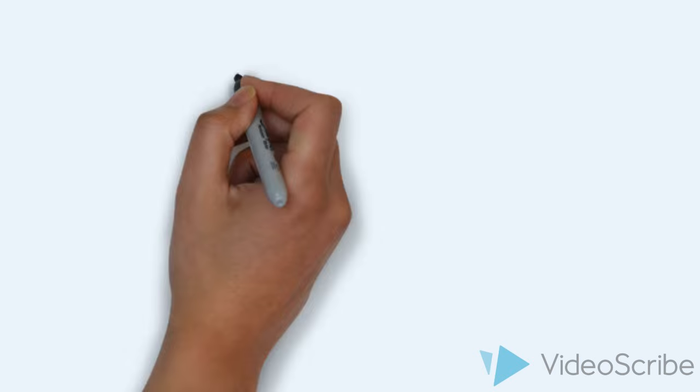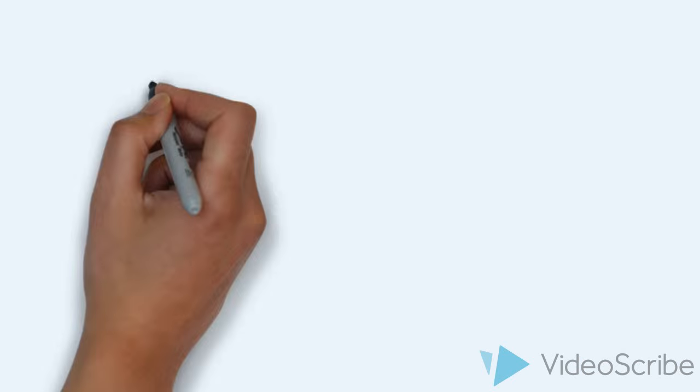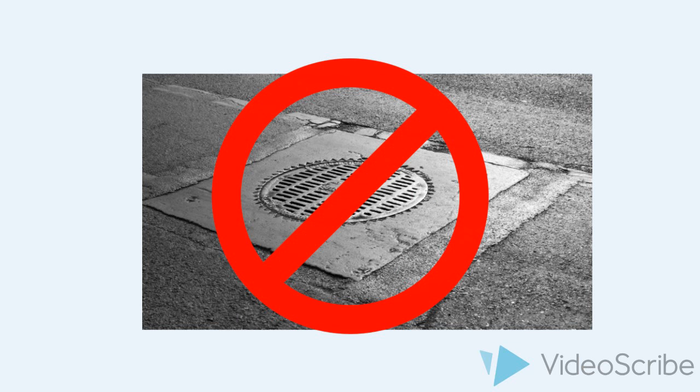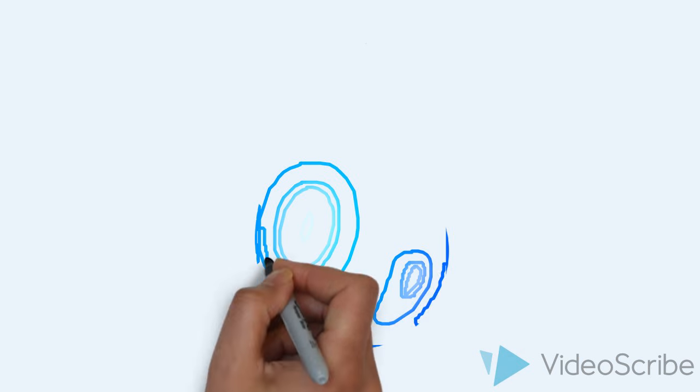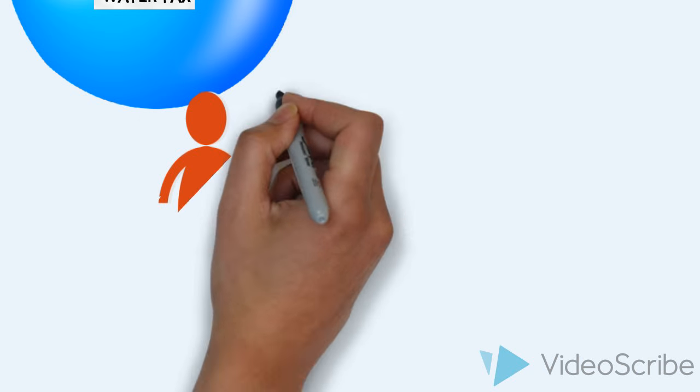This reduces the amount of water needed and the amount of water being sent to the harbor. These systems will also prevent overflow and excess runoff from entering the sewers. Further information on the implementation of this tax as well as the allocations of the fund can be found in the water tax section under the city's website.